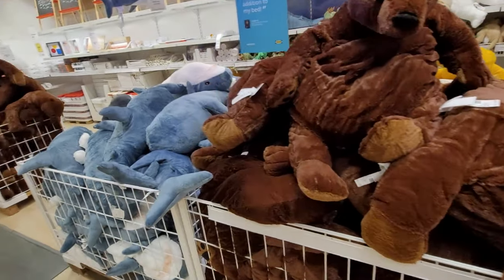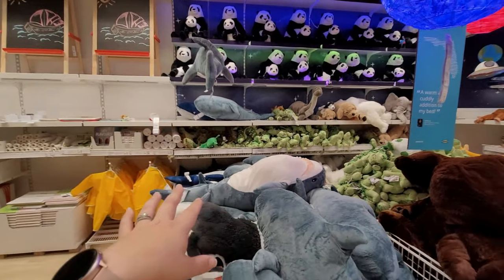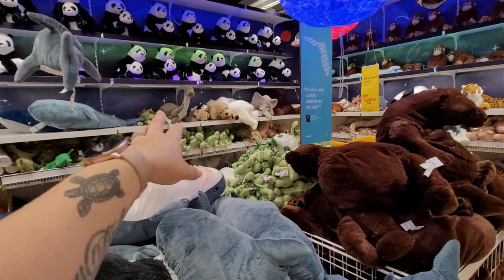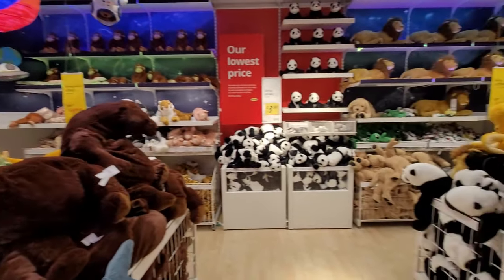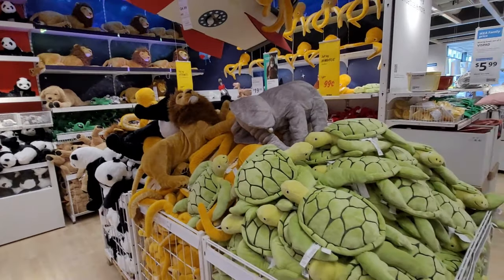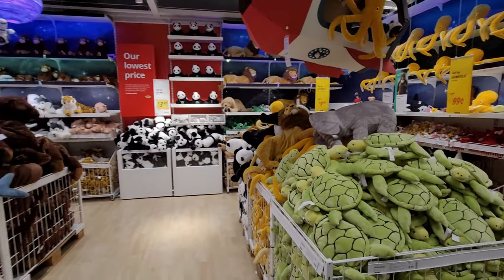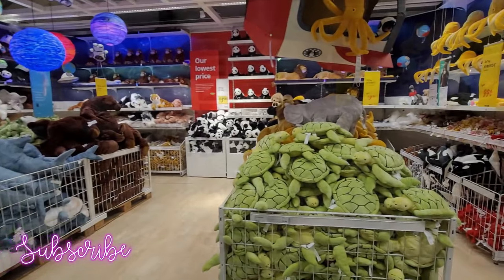They have some sharks. They have the bears. They have whales. Dinosaurs. That looks like Littlefoot. Elephants, pandas. I mean, how cute is all this stuff? I am pleasantly surprised with this section because it has been a hot minute since I've been here, and I have not seen this section yet.